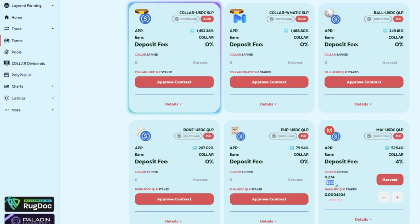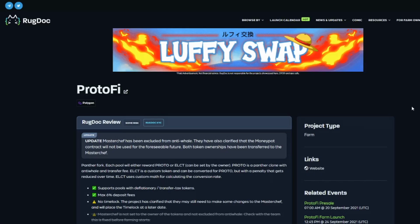And right now we only make a few dollars per day. So yeah, it will take 2 weeks or so to really make money on this farm. Next, it's time to take a look at some new farms.